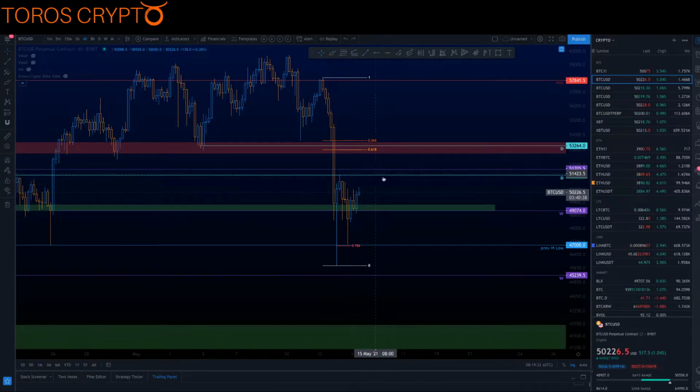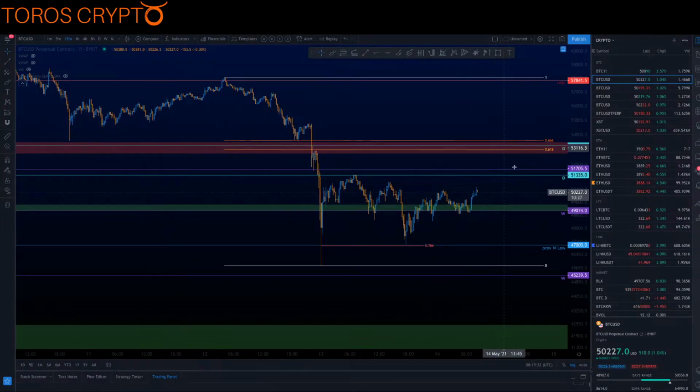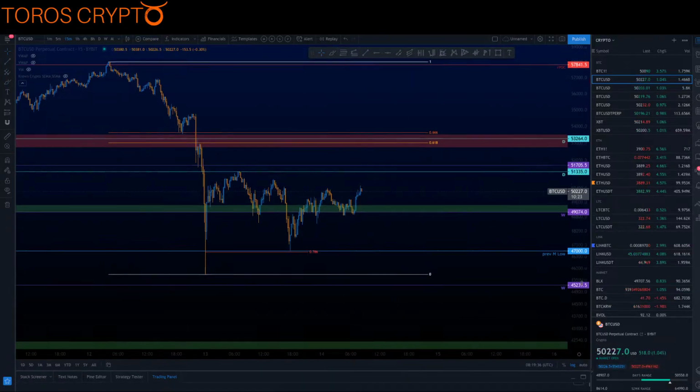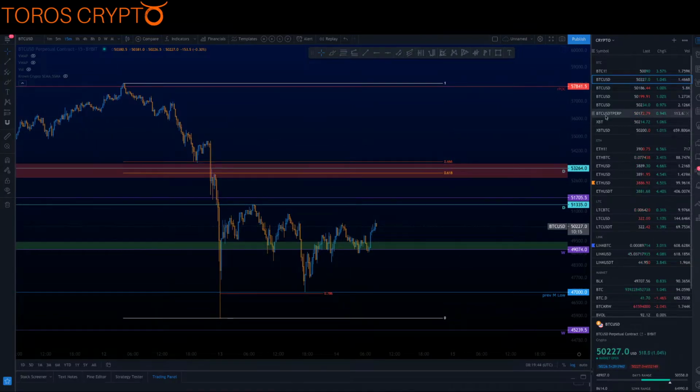As long as we can get through this resistance, I think it's very likely we come up here, and then that wedge pattern will be forming, and we can look for shorts again off of this area here. Overall though, bullish for a move up before a move down. I just want to go over another couple of things.